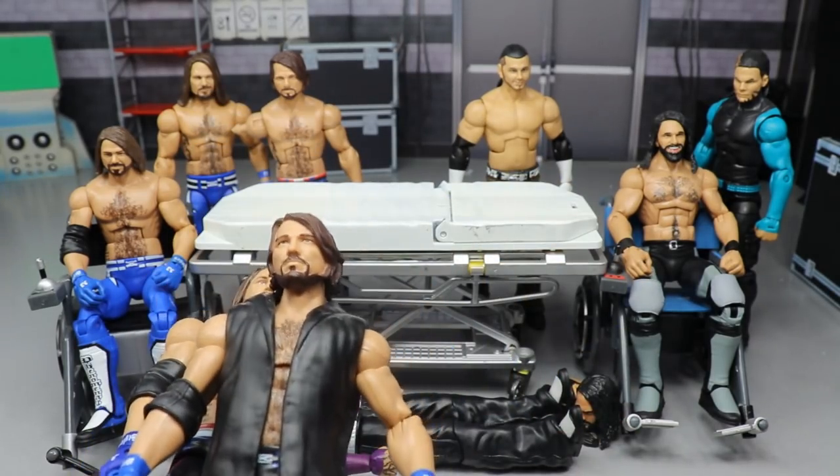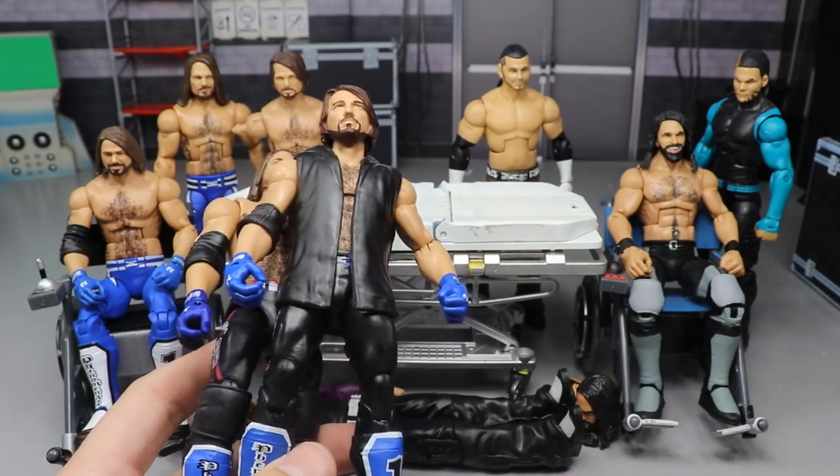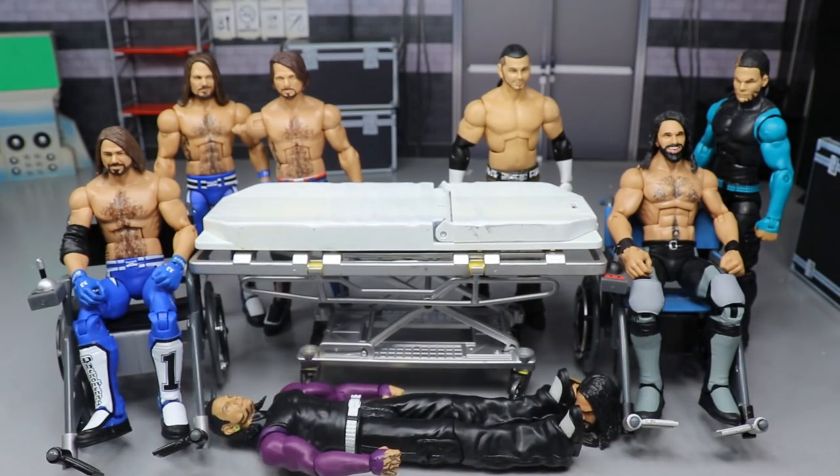I know I have a regular Elite 47 up on the shelf. I have an Elite 47 with the Elite 56 kick pads, and so I think this will be a good little change of pace, give it a little change of scenery with the knee pads and everything. So that is another fix-up we're going to do.